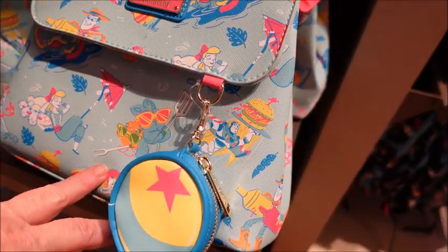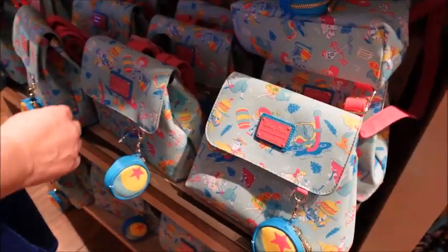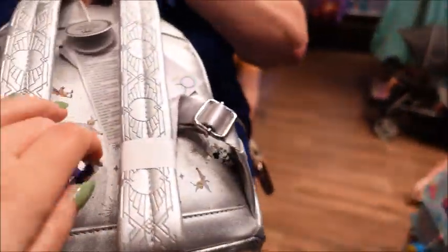This is $88. Isn't that a weird price for a Loungefly? How much was the 100 one? It's like 70, I think.